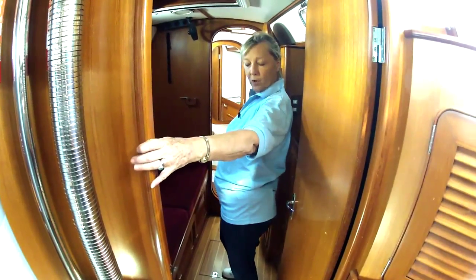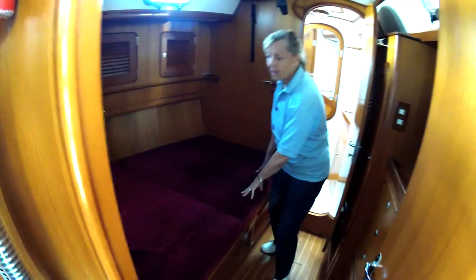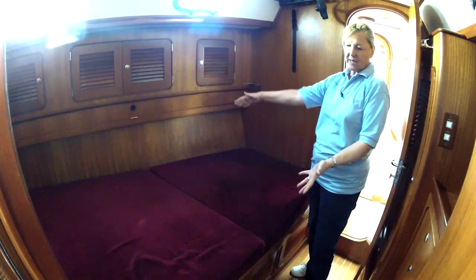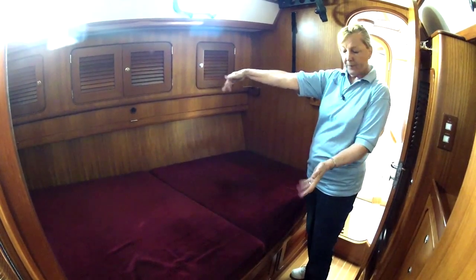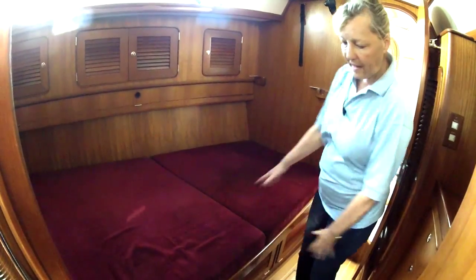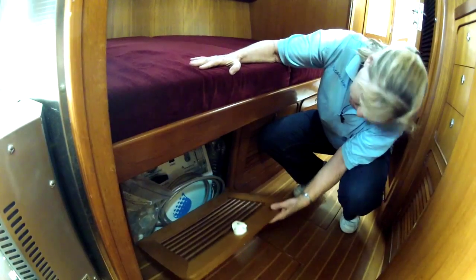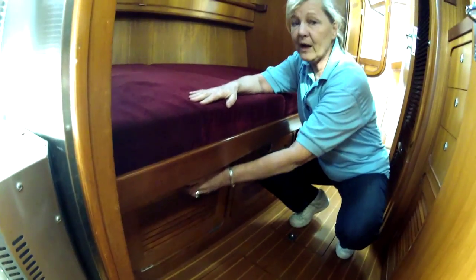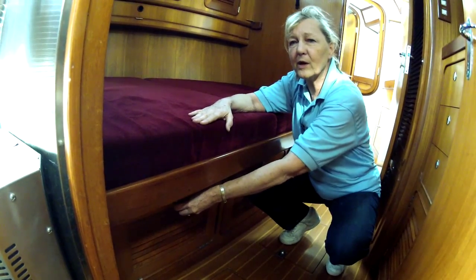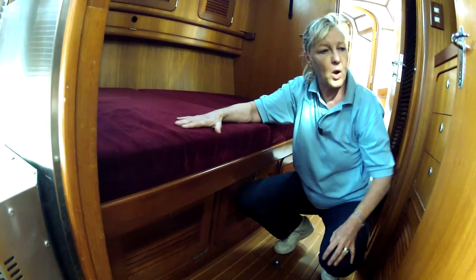Just moved forward from the stove or the heater into what we call the guest cabin, or if we've got extra crew aboard, this is where they sleep. And this is actually a queen size bed, and as you can see, there's a lot of storage underneath it. And down below here is where we have our water maker, which provided us with fresh water for 8 years. Otherwise, there's probably places that we couldn't have gone to unless we'd been able to make our own water.